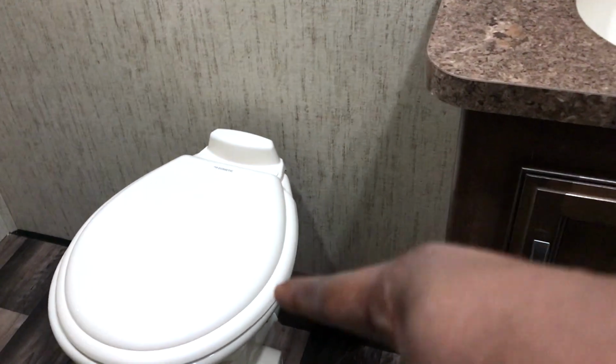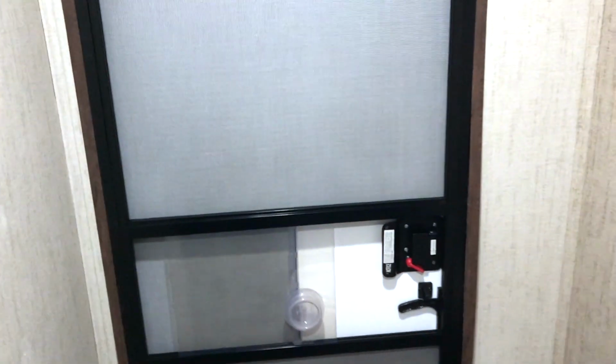You do have a porcelain toilet, and you do have a bath and a shower head too. So if you have small kids, this is a perfect area to give them baths. And they do give you an exit back here too.